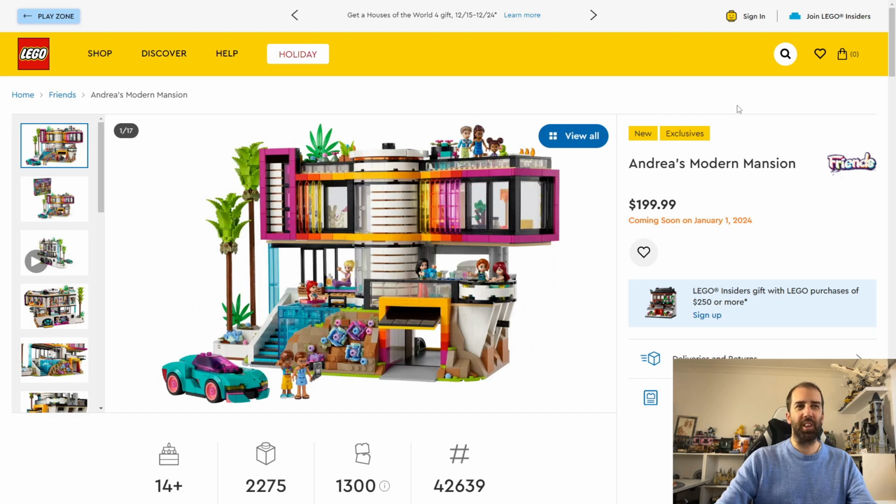And finally, the most expensive of the Friends sets is the Andrea's Modern Mansion, priced at an incredible $200 or £170. I think this might be the most expensive Friends set that Lego have done so far. I'm not hugely following the Friends theme, so I might be wrong on that, but it certainly feels like one of the highest priced sets so far.